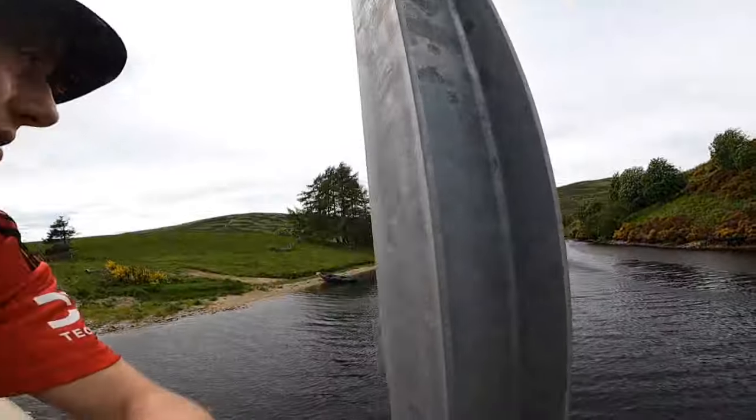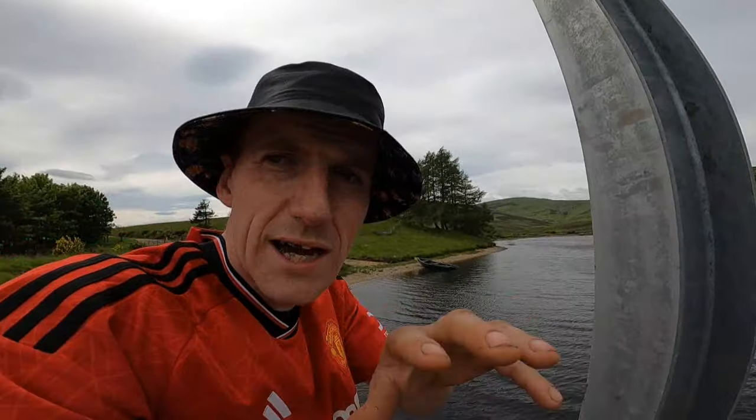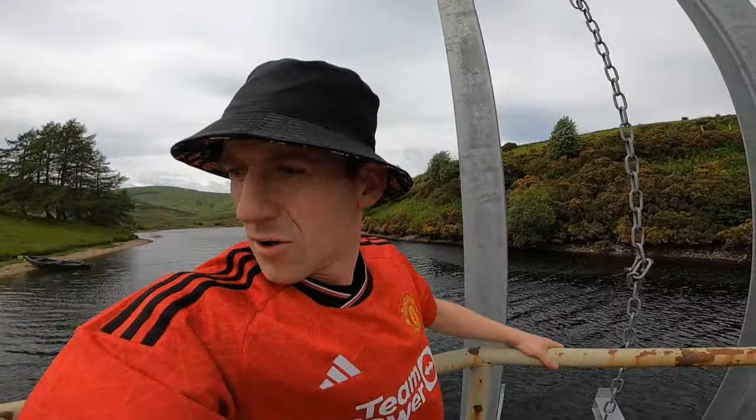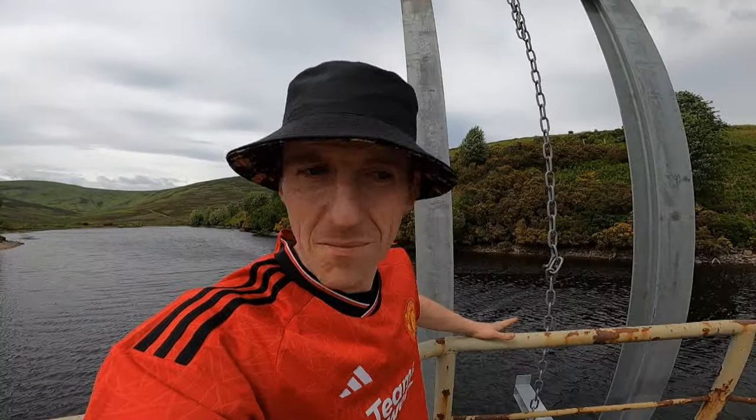Wow, it's super windy out here, folks, but I do have the windsock on the camera for better audio, so I just hope that it comes out. Hope it's crisp. Yeah, this is a mad wee dam.